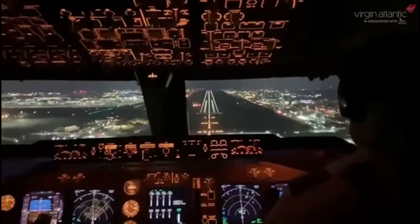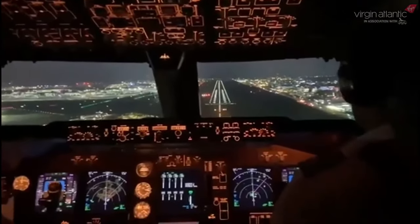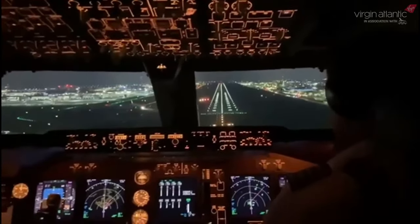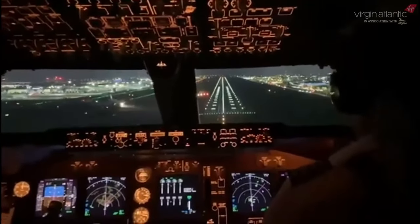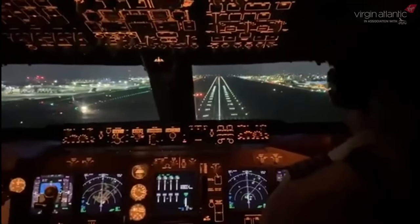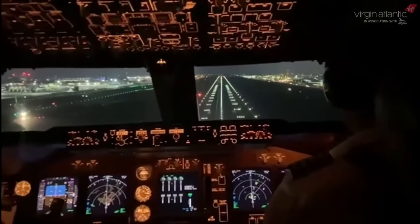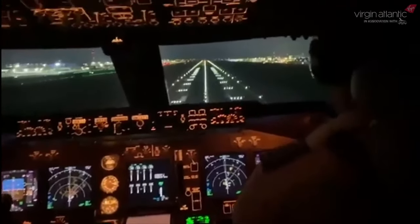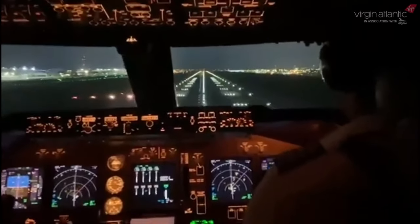Approaching decision height. Check. Check. Minimums. Check. 50, 40, 30, 20, 10.